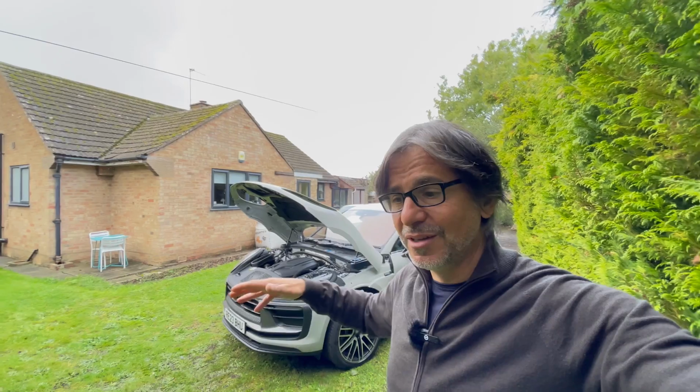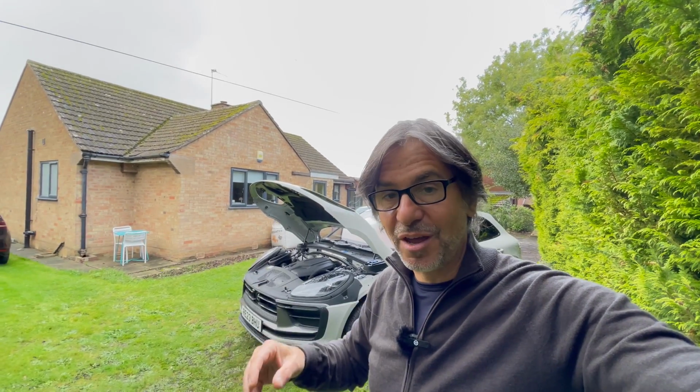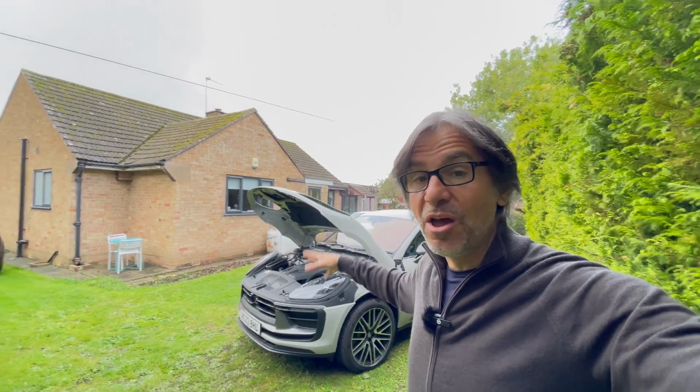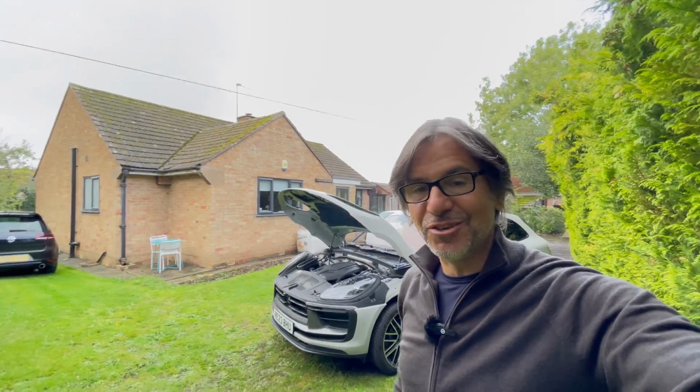But the big question for me, at least, is can 265 horsepower hauling just under 2 tons be as fun to drive as the marketing suggests? Well, there's only one way to find out. Let's go and drive the Macan T on some wonderful British B roads.